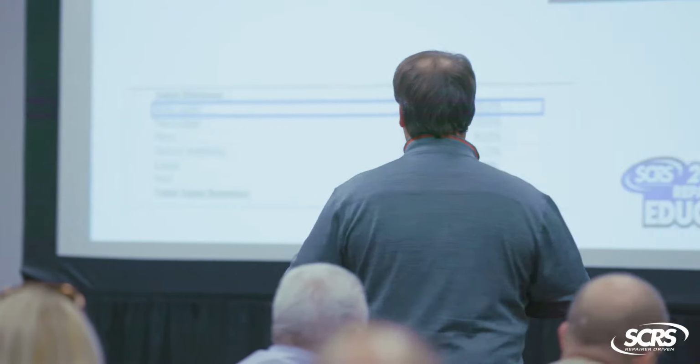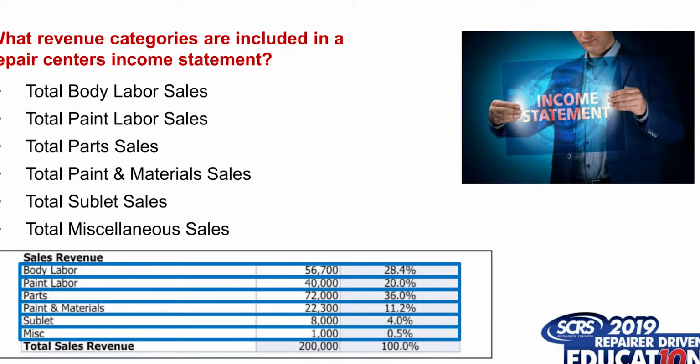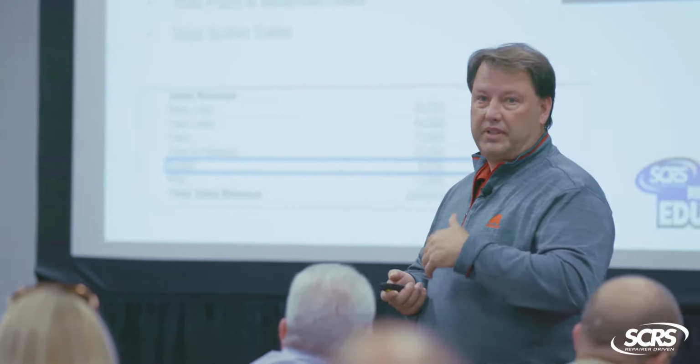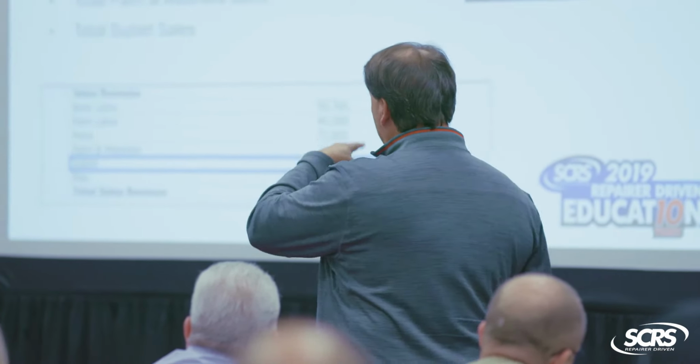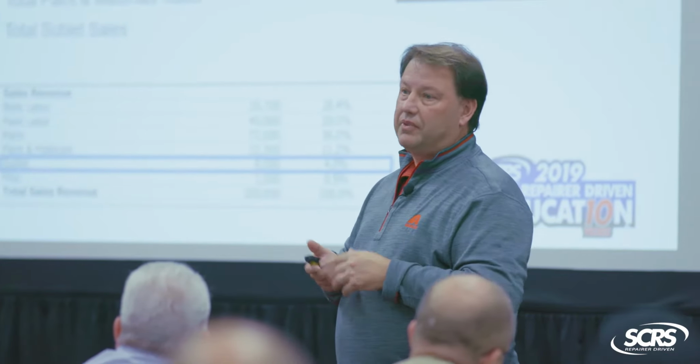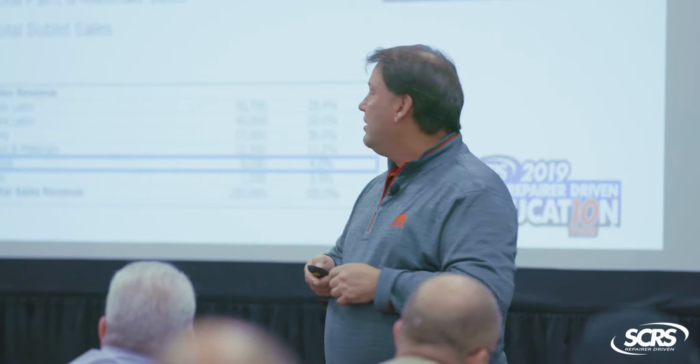As we go through this, we have different categories of sales: body, paint, parts, paint materials, sublet, and some miscellaneous. Many people are putting scans in sublet other. Some people put it in miscellaneous, some people put it in mechanical, but scans and OE research would go in one of those categories. So those are our categories of income. Every estimate or final bill is made up of this breakdown.